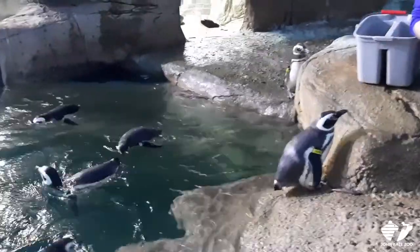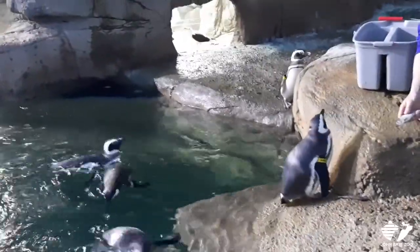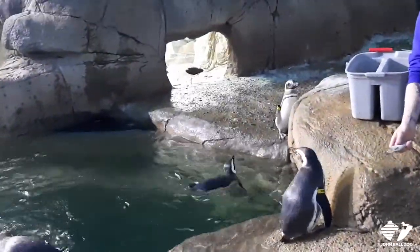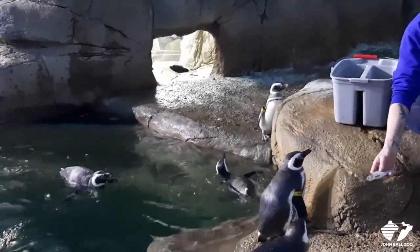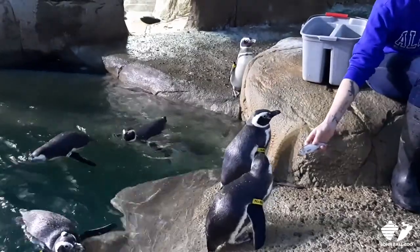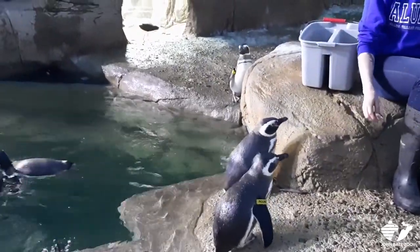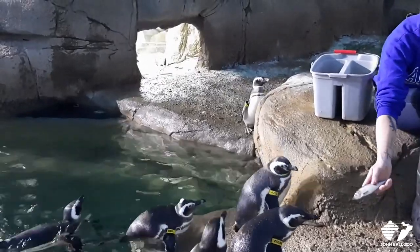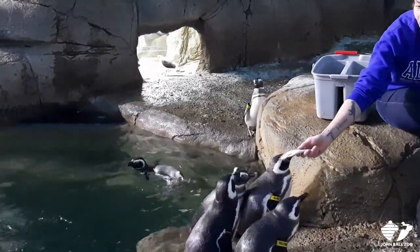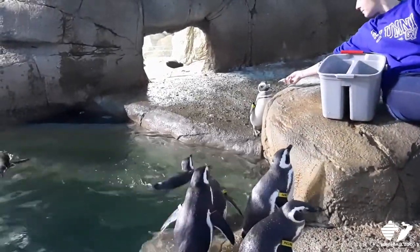We usually have one or two penguins that have figured out, especially when we get to the treat fish, if you will, they go on the other side of the feeding rock, because everybody, once we start that, wants to go see Ty by her feet. But some of these penguins have figured out if they go on the other side of the feeding rock, the keeper will toss some fish that way and they don't really have to compete with the group.